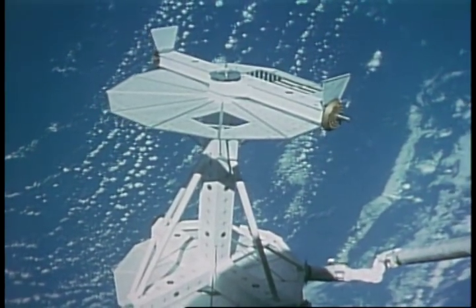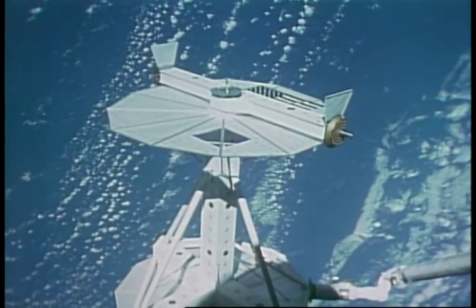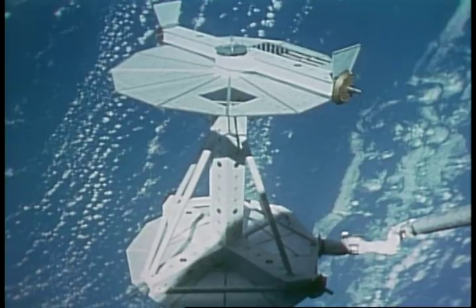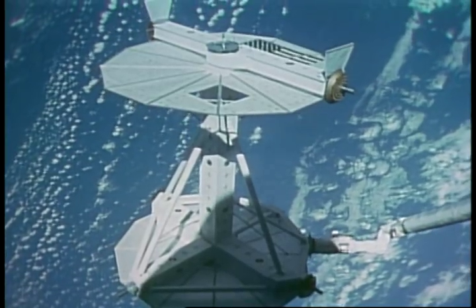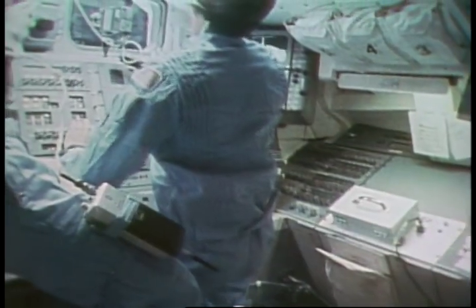And here's a shot with grapple fixture 2. A lot of the tests were putting the arm and the PFTA up in various configurations and then putting pulses into the orbiter or into the arm and seeing what the relative motions were between the two. So while we were doing that, of course, we got some fantastic views of the Earth down below, and had the cameras always at the ready to get good pictures.